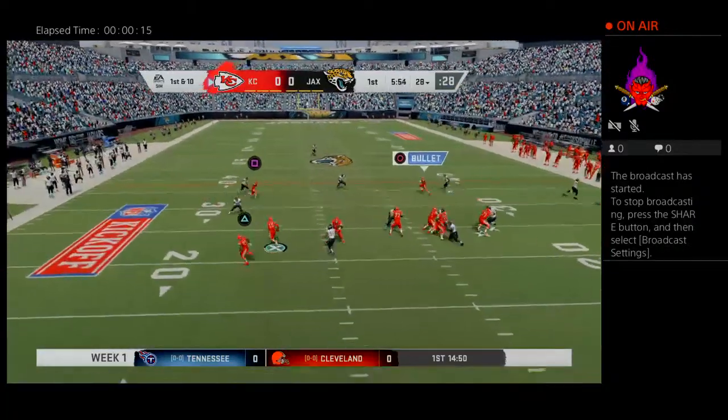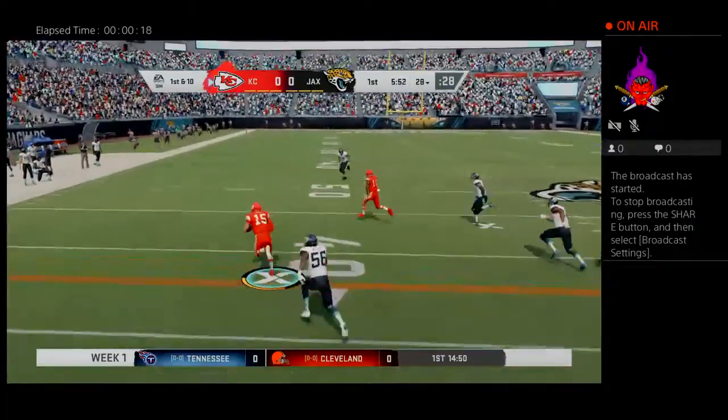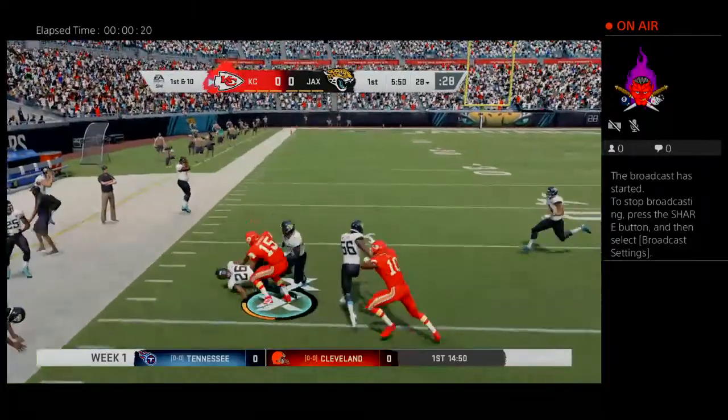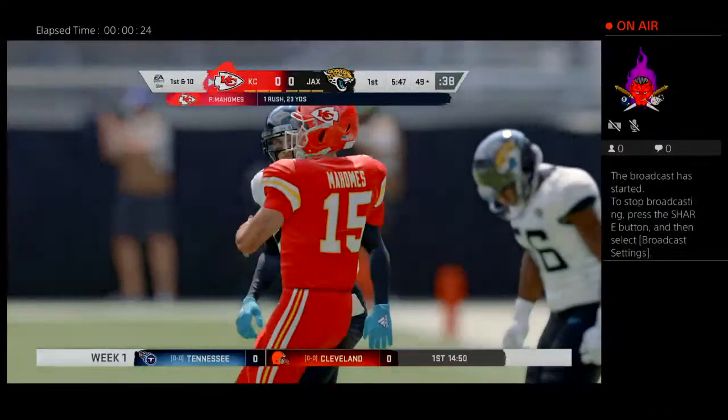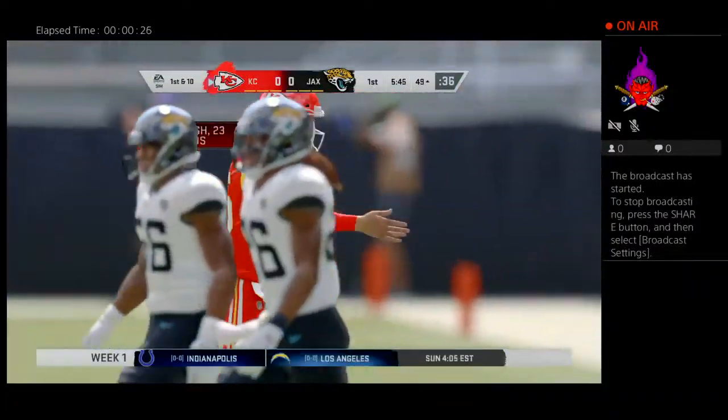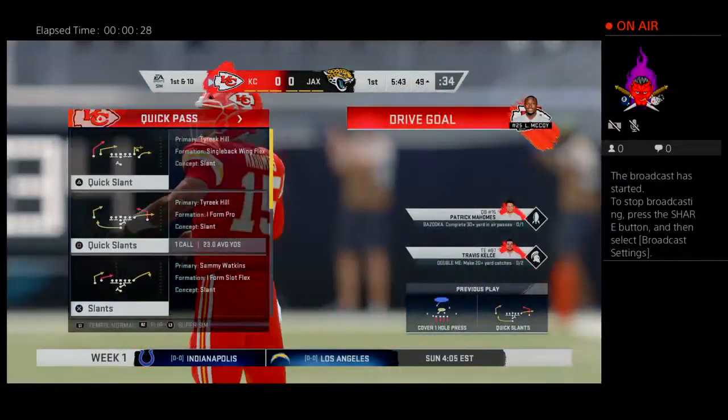First down. Mahomes steps away to his left, and he's going to keep it here. He'll be taken down, but not before they work it across midfield. 23 yards on the tuck and run.